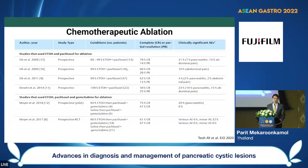The last 2 randomized controlled trials, published in Gut and also in GIE in the past 2 years, show that alcohol ablation might not be necessary because now we have more advanced chemotherapeutic agents that can be less toxic to the patient, including paclitaxel and gemcitabine.